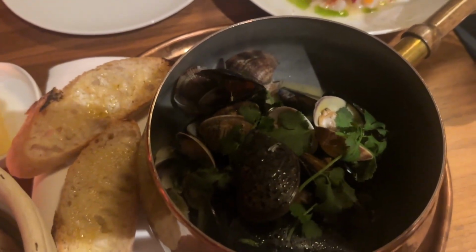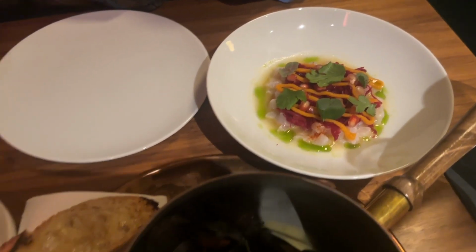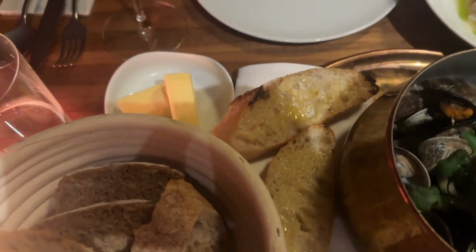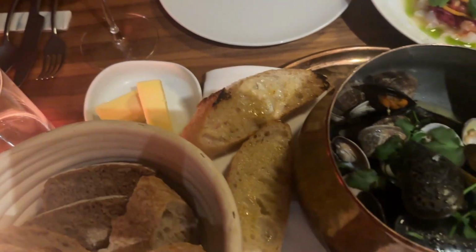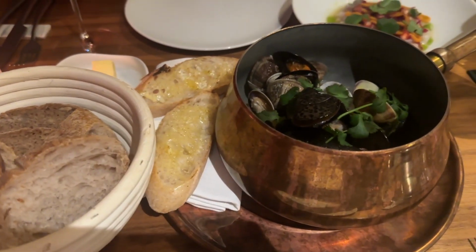Portuguese pot. And then we have ceviche with the sea bass, Adriatic, with pomegranate seeds and sourdough created in the bakery with butter from the mountains and salt, which is a staple in Ljubljana. Not only Ljubljana, in Slovenia.